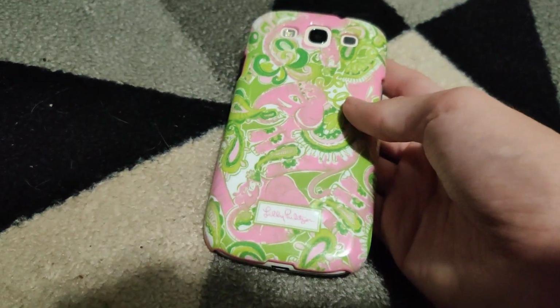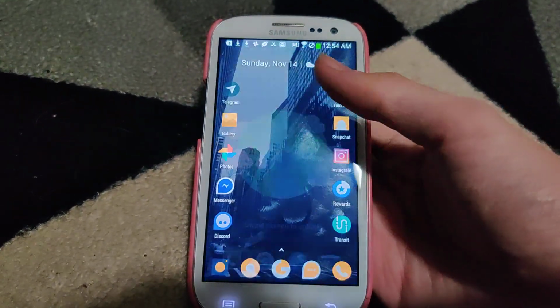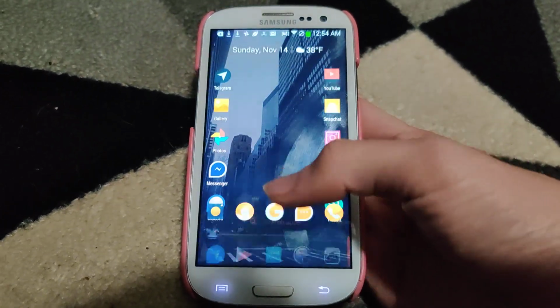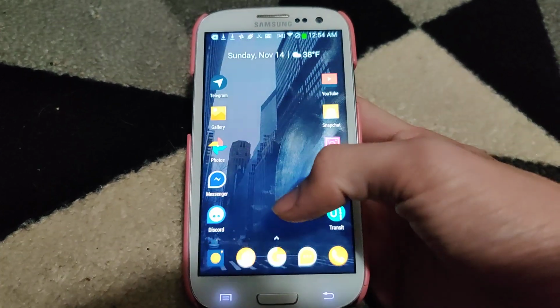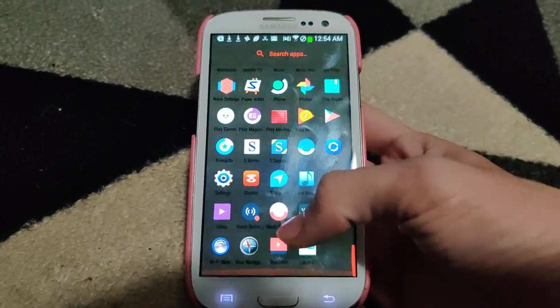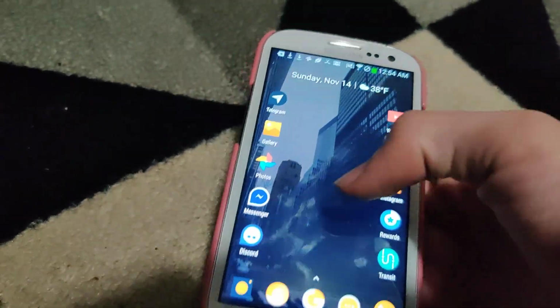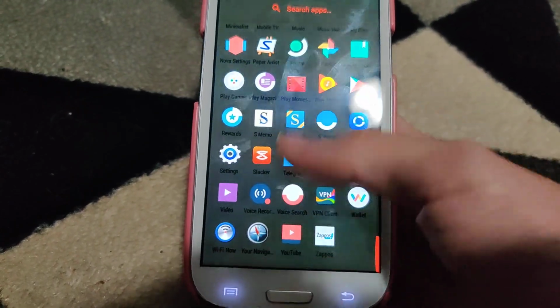It has this little case with a floral design on it. It's a US Cellular one. This thing works perfectly fine. There's nothing wrong with it unless you count burn-in as being a problem, but honestly, this phone is 9 years old. Having burn-in is completely expected at this point, so yeah, it's not terrible. You can't notice it on camera too much. You can only really notice it in super light backgrounds, but yeah, not a big deal to me.